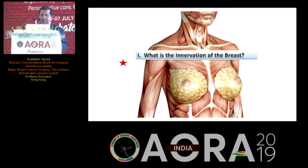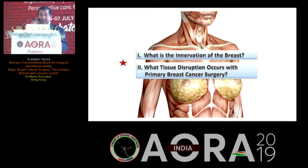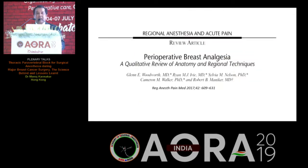So in order to really understand this, you have to have a good understanding of the innervation of the breast, one. Two, you need to know what kind of tissue destruction actually occurs during the breast cancer surgery, the primary breast cancer surgery. It took me a long time to really understand all this. And maybe most of you in this audience probably do not still understand. I would refer you to this article by Dr. Glenn Woodworth. I think this is an excellent article describing the innervation of the breast, the tissue destructions.